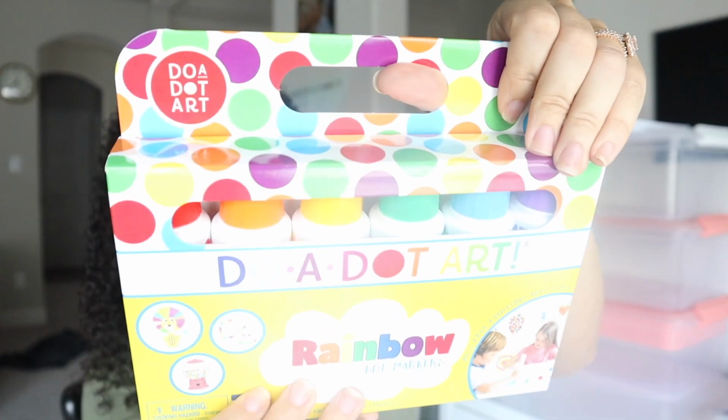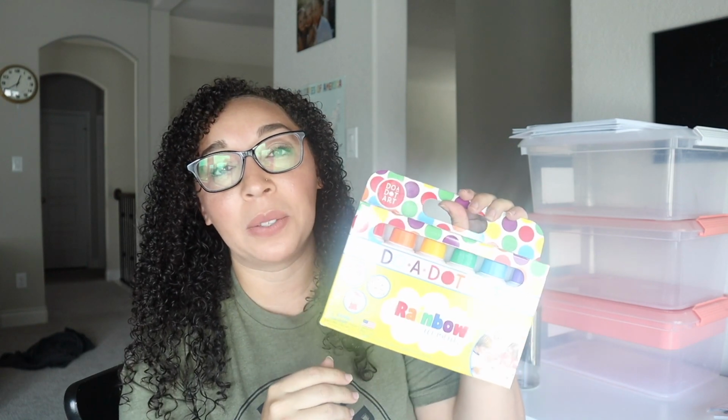And then for my little guy, I got him these Do a Dot Art rainbow dot markers. My other kids all went to preschool, so they got to do dot art there, and I just never had any here at home. So since he's here for preschool, I went ahead and picked some of these up for him.